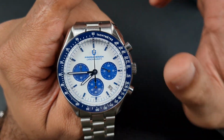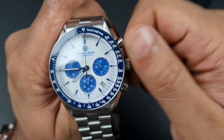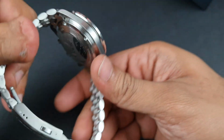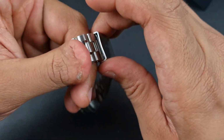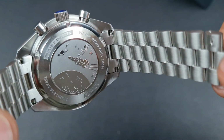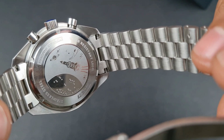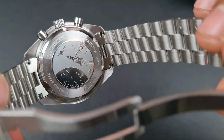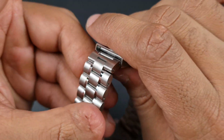With regards to water resistance, you do have 100 meters because you do have a screw down crown. But I don't know about the pushers, and personally I wouldn't really risk this near water. You do have a screw down case back, which will of course help. On the case back, you do have this rather relevant case back logo, which, if we zoom in, is a rocket going out to space. As well as different specifications, a few different finishes on the case back. Overall quite nice, and I do like relevant case back logos.